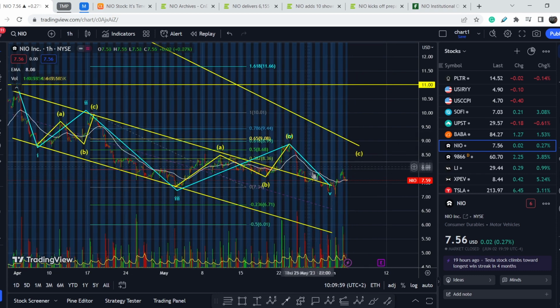And it is quite tricky to count the number of waves inside the latest fifth wave, and that is why we are still in some kind of limbo territory, and we have to confirm it via different tools and different types of analysis. And I will show you it in just several minutes, and for now let's continue with the fundamental news.